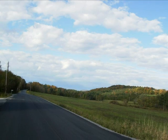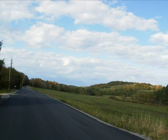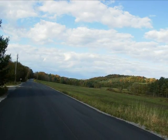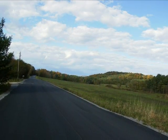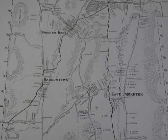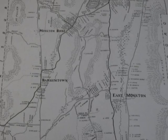This is the northern end of Mountain Road today. As you can see, there is not much evidence that there was, at one point, a mining operation here. Today in Monkton, there are no longer any operational quarries or mines. However, Gil Coates informed me that in recent years, some people in Monkton had tried to restart mining. Unfortunately, they were unsuccessful.